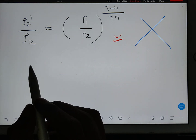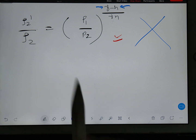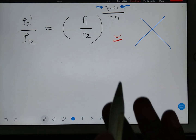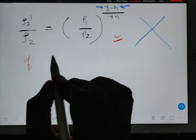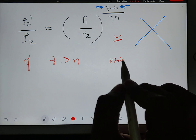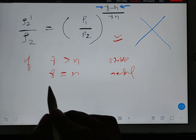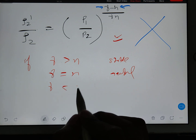You write down, if this gamma, you can see this n also, you can see here gamma, you know very well, adiabatic index, and n is any special value of the same index that we say as polytropic index. Okay, so if your gamma is greater than n, then only atmosphere will be stable. If your gamma is equal to n, then your atmosphere will be neutral. If gamma is less than or equal to n, then it is unstable.